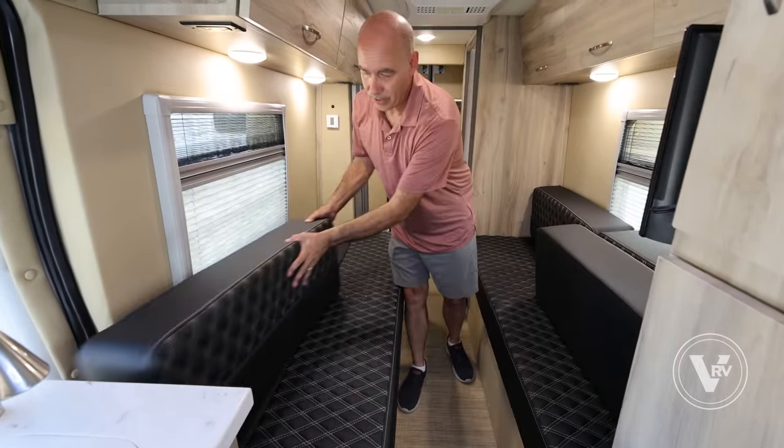Speaking of rotating the seats, super easy. Pull it forward a little bit, take your hand on this lever and pop it that way and just spin it around. Now I have a seat facing the rear of the coach.